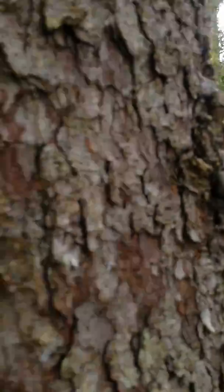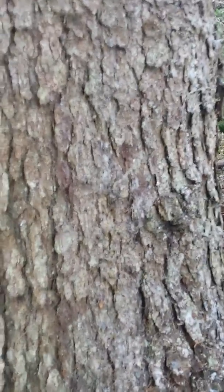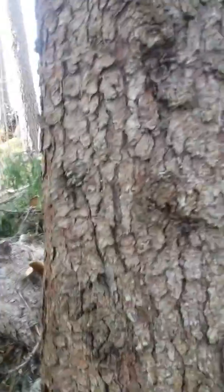And you can see it's pretty big across. I don't know what that'd be. It's like 2 feet, maybe? 3? Yeah, 2 feet at least. At the stump, it's got to be 28 inches for sure.